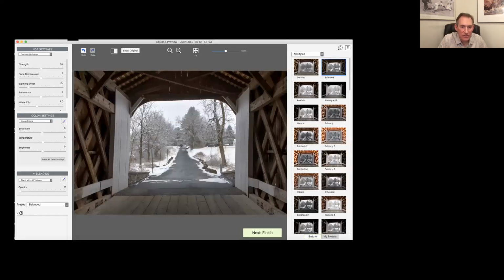And then you get to this screen, which is sort of the starting point of the fine tuning of how you're going to merge the different bracketed exposures. There are a lot of different starting points. They call them different styles, and there's a whole menu of them. I would say 95% of the time, use one of the top two, either what's called detailed or balanced. Those are the ones I use the most. And sometimes the few that follow: realistic, photographic, and natural, sometimes.